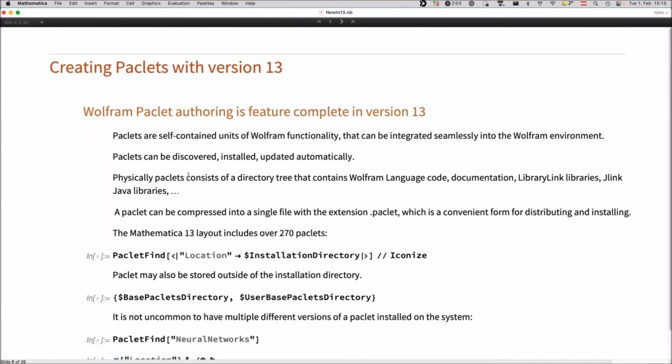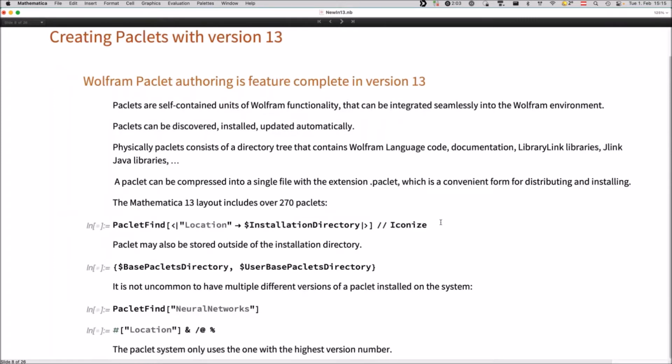What is a Packlet? Physically, a Packlet consists of a directory tree that contains Wolfram language code, documentation, LibraryLink libraries, JLink libraries, Java libraries, or executables, which form a self-contained part of Wolfram software, which then runs in the context of the Wolfram system. This directory can be compressed into a single file with the extension .packlet, which is a convenient form for distributing and installing. For example, Mathematica itself is distributed as a combination of many Packlets. Mathematica 13 Lite includes over 270 Packlets.